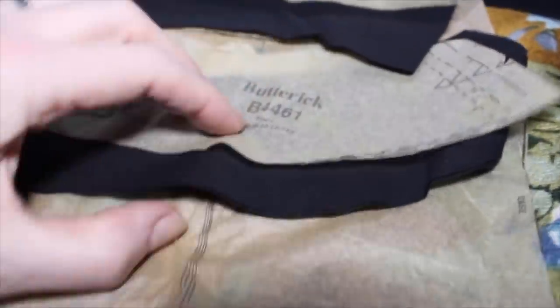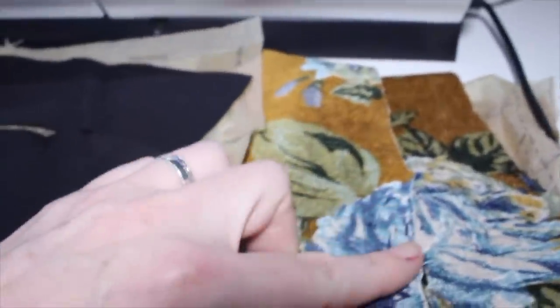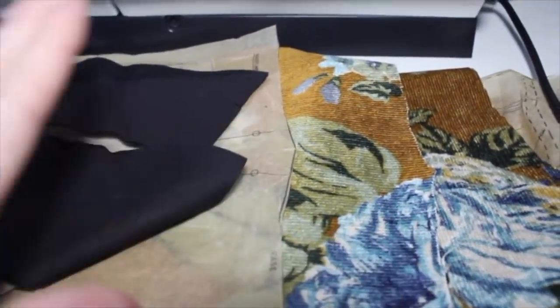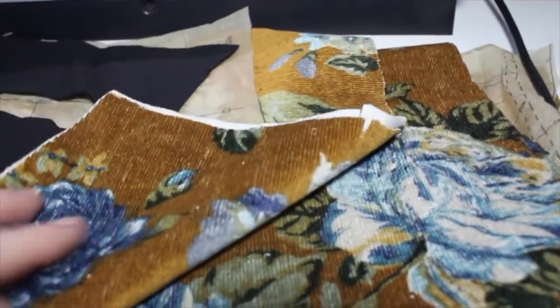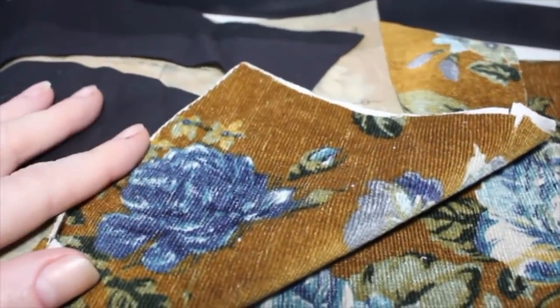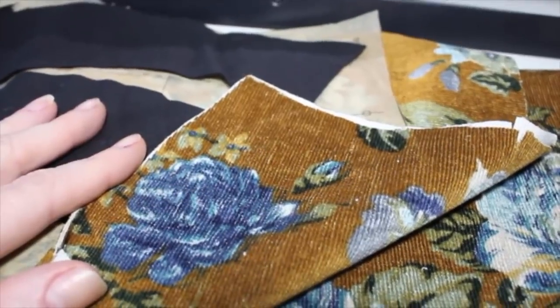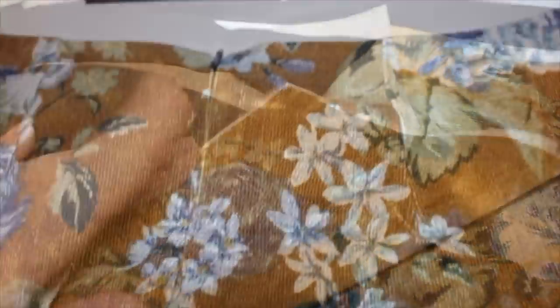Now, I've just cut these out of black cotton rather than the cord, because I just think cutting the facing out of the cord is going to add too much bulk around my waist. So I thought that would look okay. I didn't have anything else in my stash that goes, but I think that'll be okay. So this should be a really quick sew, so I'm going to get that whizzed up now in the next hour or so, and we'll see how it looks when it's done.